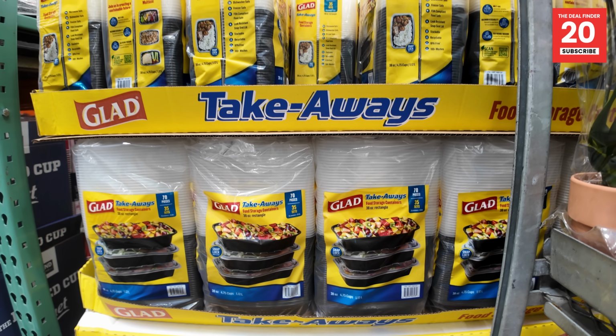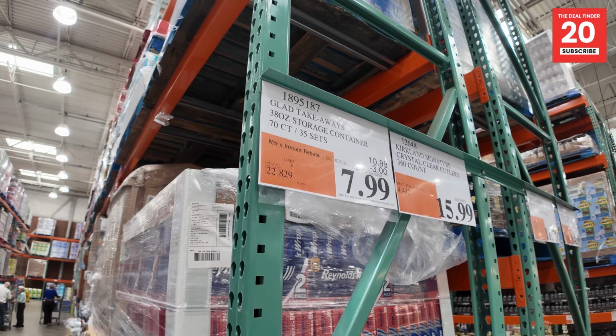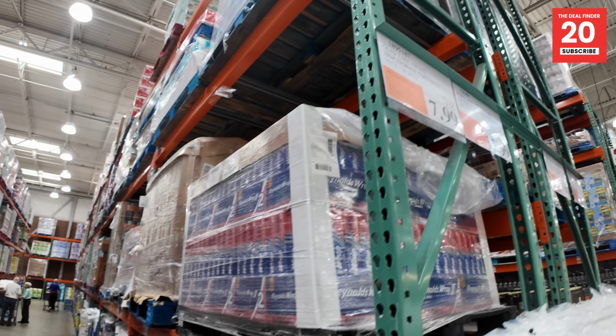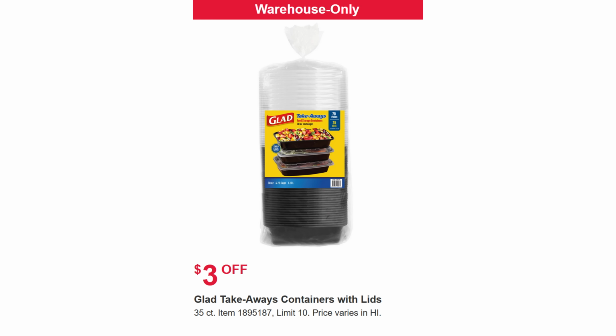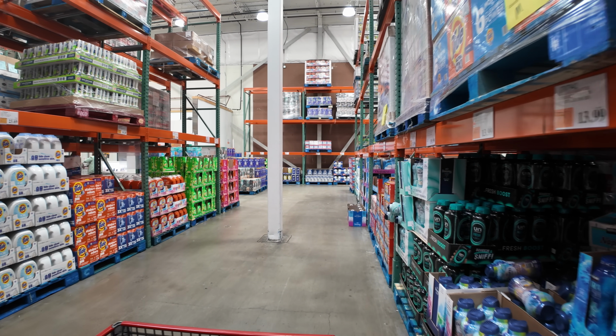38-ounce containers, so they are quite large. I like how they have the snap lock lids to them. That's great. Now they're taking $3 off the price, bringing this one down to $7.99. I like the price. These make great meal prep containers as well, especially if you're going to job sites. This is a great buy.